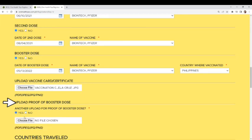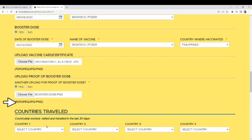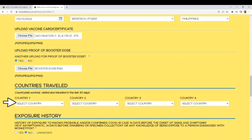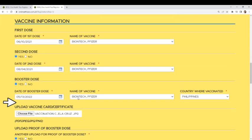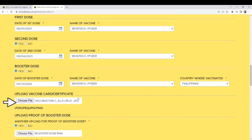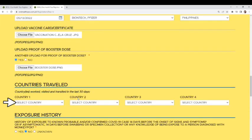Ayan. Like in this case, halimbawa, another upload for proof of booster dose, and then automatically bibigyan po kayo ng upload button and then lagay nyo lang po. Ayan. And then we're complete. Ito naman pong kasunod. So we're done na po when it comes to your vaccination and booster information. Mga kabayan, kompleto na po. Ganun kabilis lang po yun, mga kabayan.